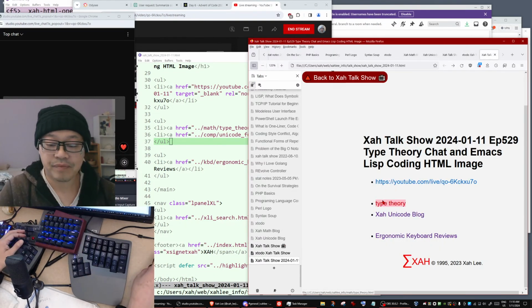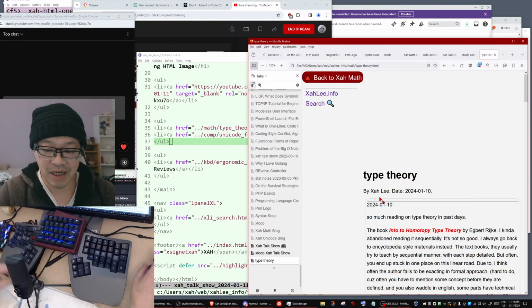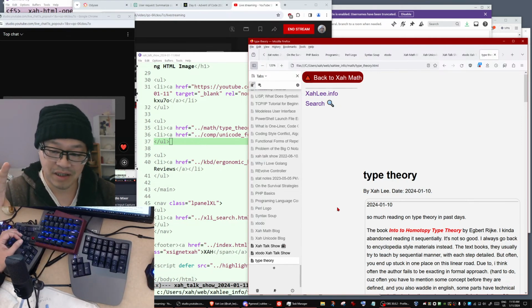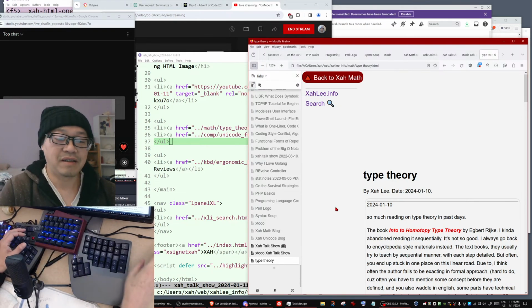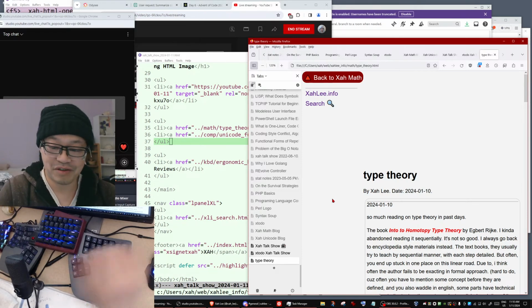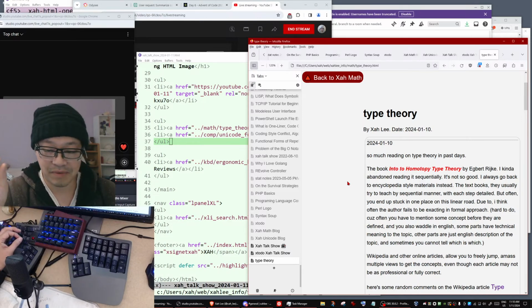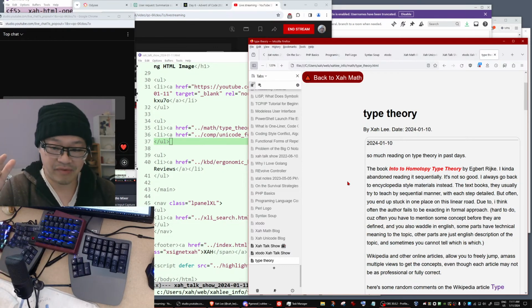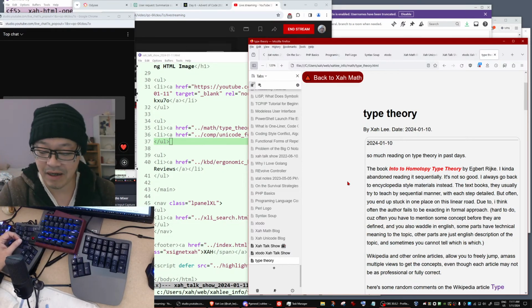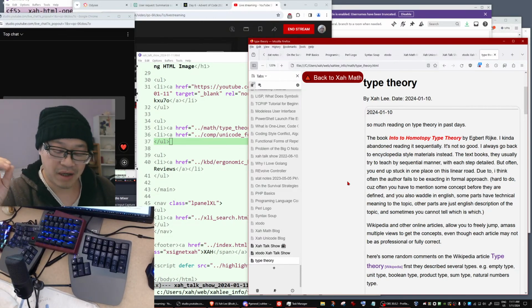Okay, type theory. I've been spending like 30 hours in the past few days reading type theory. This time seriously. This is my New Year's resolution. I really want to understand type theory, which is part of logic. The type theory, proof theory, category theory, they are all kind of part of mathematical logic, and they have to do with the foundation of mathematics. This is very interesting, foundation of mathematics, logic, type theory.